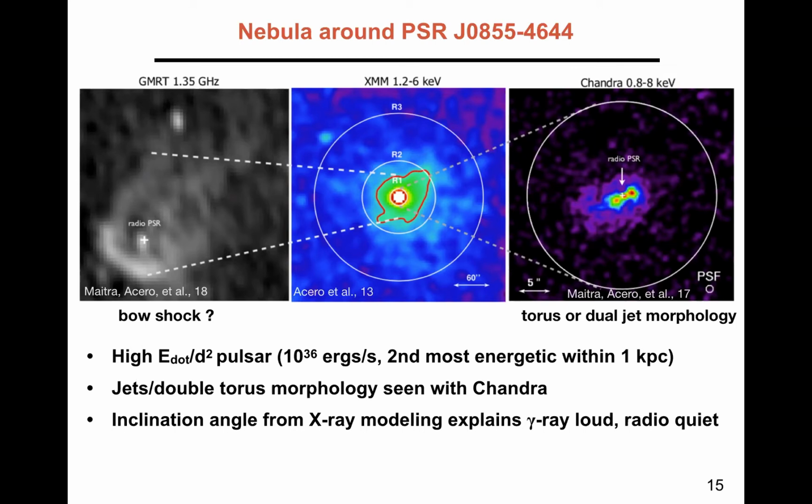And in radio recently, we reobserved that object and we discovered these probable bow shock structures. And there are not a lot of pulsars in which we see bow shocks like that. The bow shock is due to supersonic motion of the pulsar in this direction. And this is the bow shock in the interstellar medium. And with the opening angle of this bow shock, you can have an idea of the velocity and the medium of the interstellar medium surrounding it.